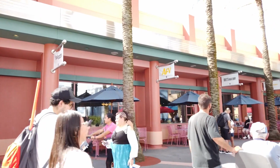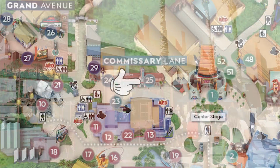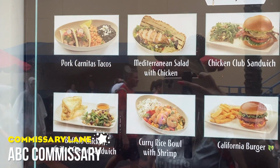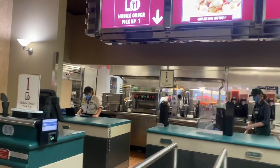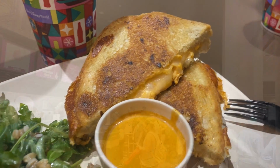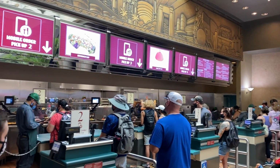Finally, to round off our Commissary Lane bit, this is also, again, kind of a wasteland here in Hollywood Studios, so it's a little bit shorter, but this is ABC Commissary. This is a quick service here in Hollywood Studios, and it's actually my favorite quick service. It's themed to ABC and has memorabilia from ABC shows like Abbott Elementary, which, fun fact about me, is one of my favorite shows. It has tacos, sandwiches, and salads. It's fun, it's different, it's not the same old that you're gonna get at a lot of the other quick services, and I think that's why I do like it so much.